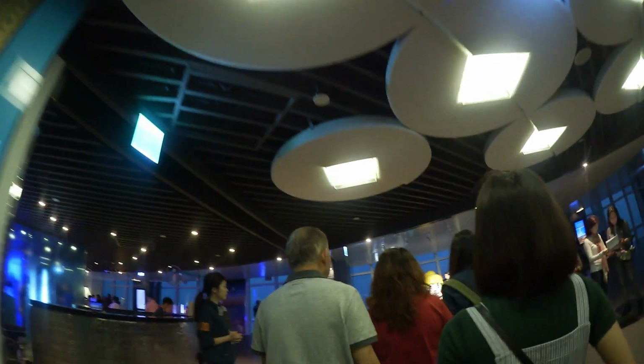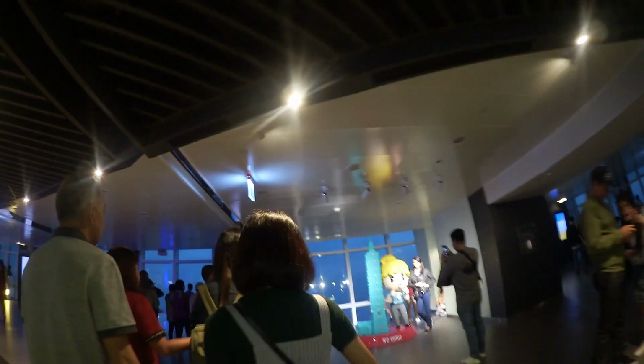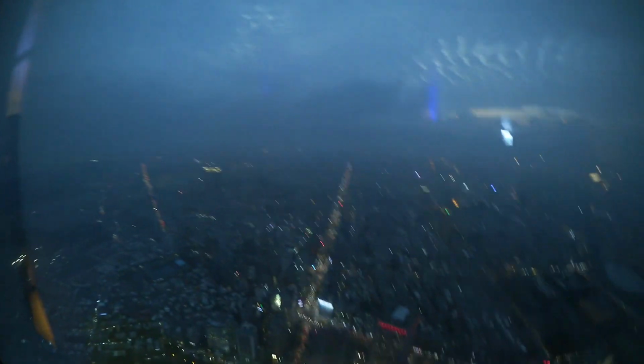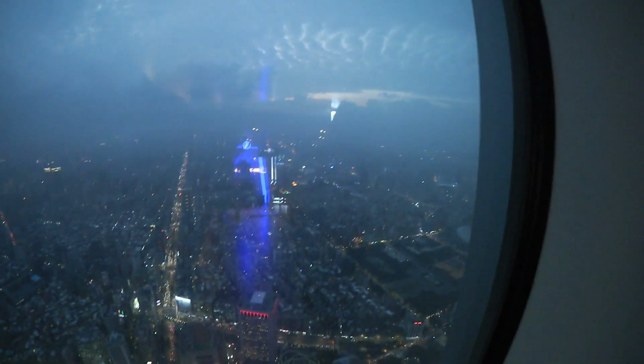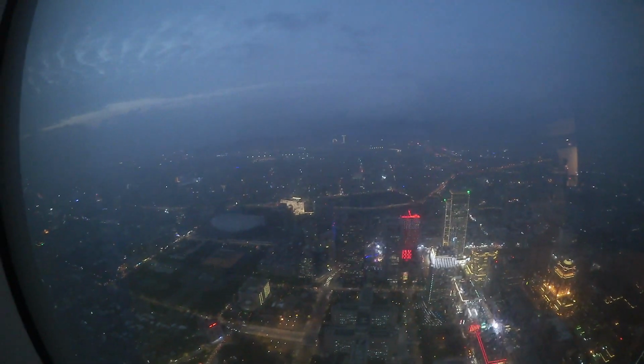Perfect. Taipei 101 observatory, overlooking the Taipei. Love, love, love.